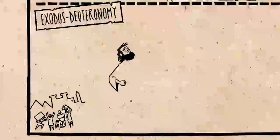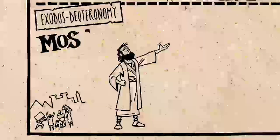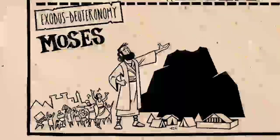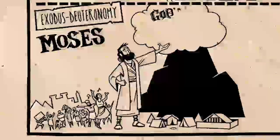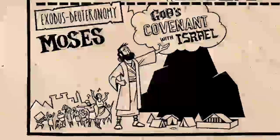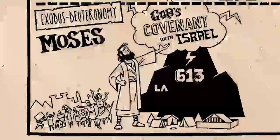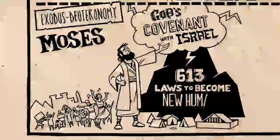They end up enslaved in Egypt, and we're introduced to the Torah's other main character, Moses. God raises him up to rescue the Israelites and bring them to a mountain where they're all invited into a covenant relationship with God. They're given 613 terms of the relationship, guidelines for becoming new kinds of humans who will faithfully represent God to the world.